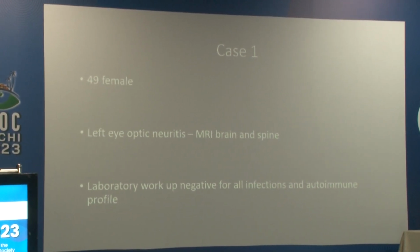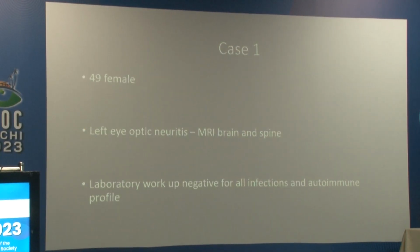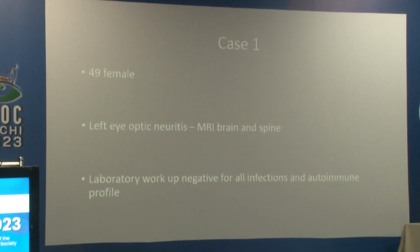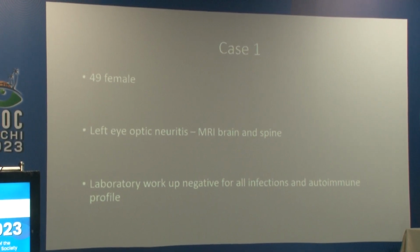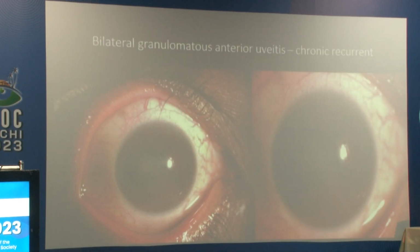and decreased vision. But priorly, she had left eye optic neuritis, and MRI brain and spine revealing demyelinating lesions, which are periventricular T2 hyperintense. And in all these cases, lab workup was negative for all infections like TB, sarcoid, and all autoimmune profile like SLE, Behçet's. And this is the presentation.